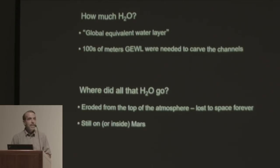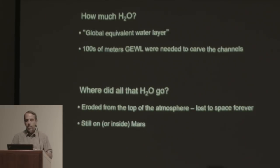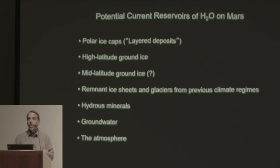We have a lot of evidence that there was loss through the atmosphere, that the water became vapor and somehow migrated to the top of the atmosphere and was stripped away by solar wind or other processes. The MAVEN mission that's currently at Mars right now is designed to address this very question, the atmospheric loss to space. In that case, Mars never gets the water back. It's gone for good, right? But there is very clearly still a substantial amount of that total inventory still either on or inside or both the planet surface and subsurface today.